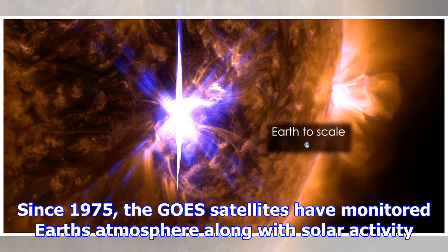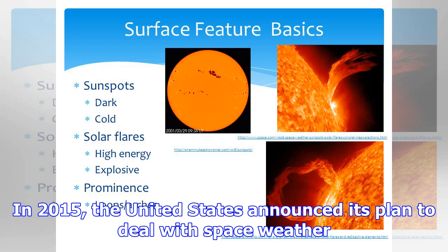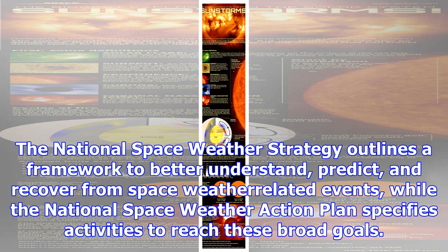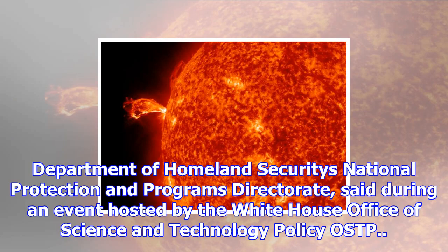Amazing new sun photos from space. Similarly, several satellites keep the entire sun under constant observation. NASA's Solar and Heliospheric Observatory, SOHO, spacecraft studies the sun, while the Solar Dynamics Observatory, SDO, focuses on the solar atmosphere. Advanced Composition Explorer samples particles from the sun as they stream toward our planet. In November 2016, the National Oceanic and Atmospheric Administration launched the latest of its Geostationary Operational Environmental Satellites, GOES-16. Since 1975, the GOES satellites have monitored Earth's atmosphere along with solar activity. These programs will help bring a greater understanding of the subject of space weather on Earth.